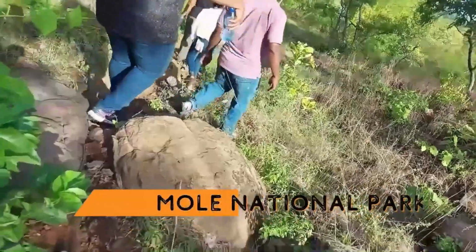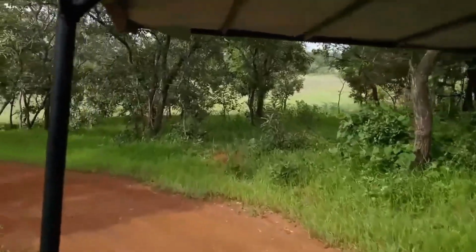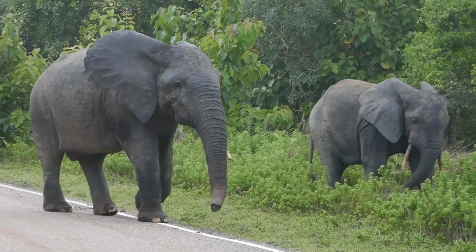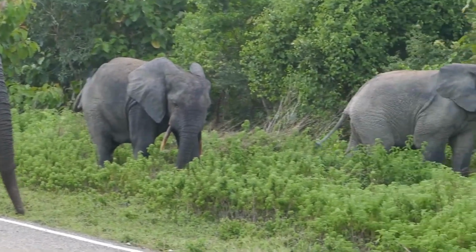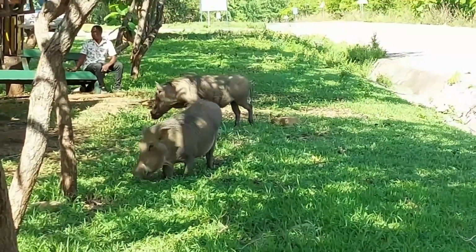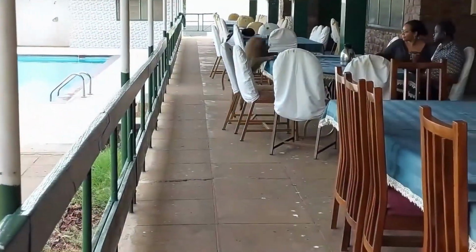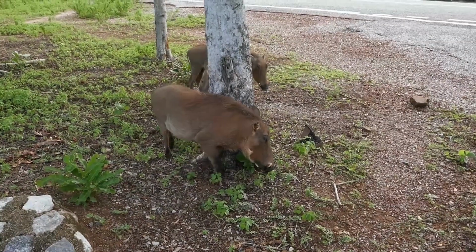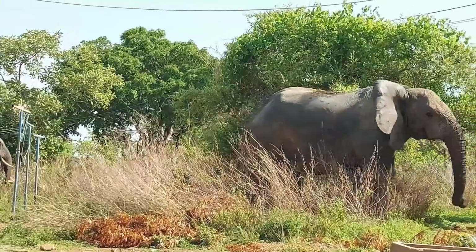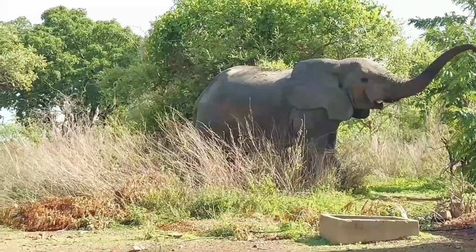But what you need to know about Mole National Park is they have both walking and jeep safaris, and your chances of having a close encounter, not dangerously close, but a close encounter with some of the wildlife near Mole National Park is pretty darn good. I mean, I found myself closer to warthogs and antelope and elephants than you would imagine. So yeah, definitely. If you are coming up, really try to leave yourself time, like at least one overnight, if not two, to do both a walking and a jeep safari at Mole National Park.